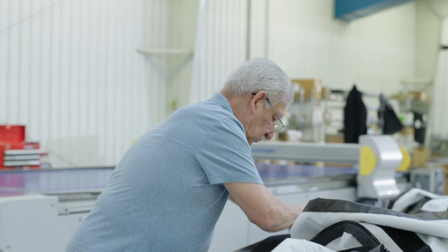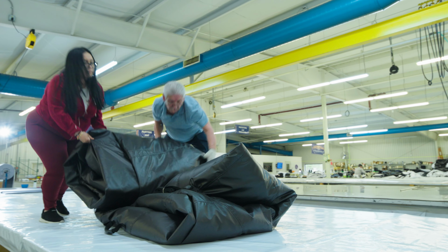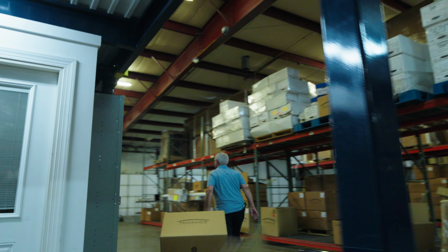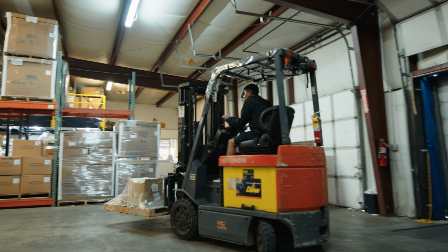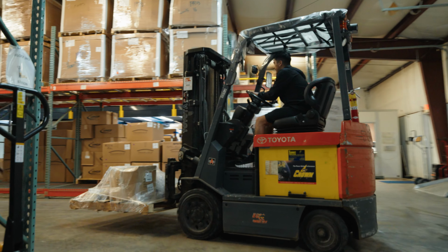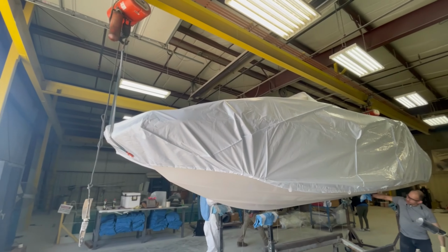Each cover then undergoes a thorough inspection to ensure it meets our quality standards before being folded and boxed. Completed covers return to Del Rio or Elkhart to be distributed to customers across the globe. Our supply chain supports fast, efficient fulfillment across industries, from defense to commercial markets.